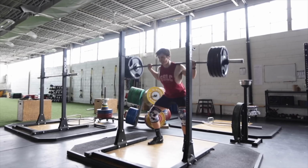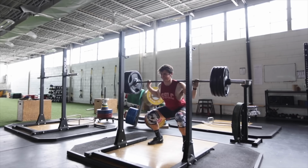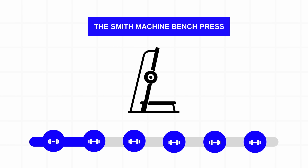Another thing that I did was I adopted the mindset that leg days are gonna suck and leg days are gonna be challenging. They are unlike any other muscle group to train. They are that thing that if you have 8 reps and you do 8, you actually have 10 in the tank. Exercise number 2 is the Smith machine bench press.